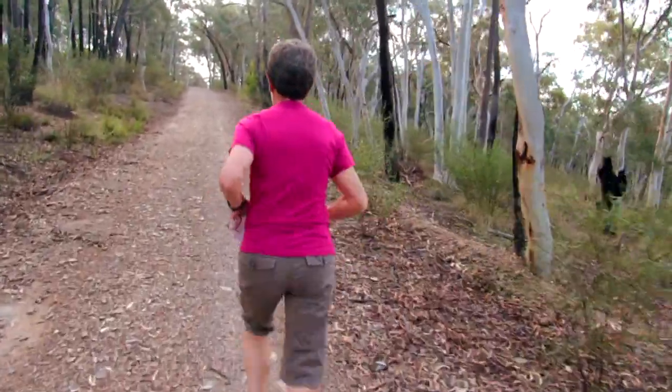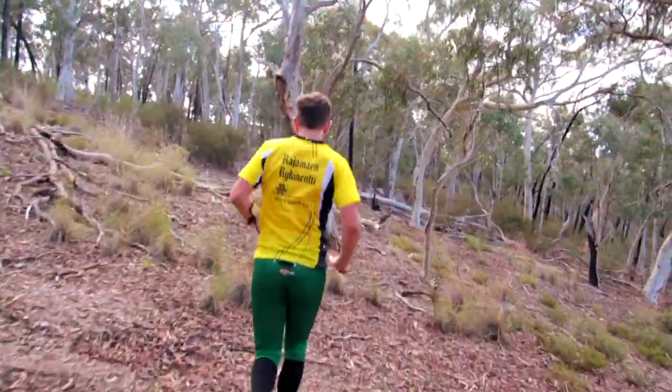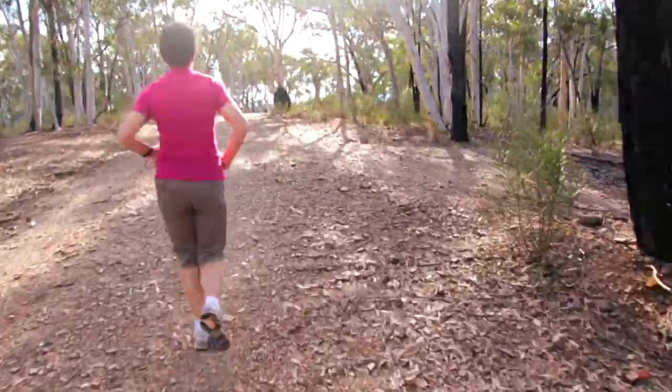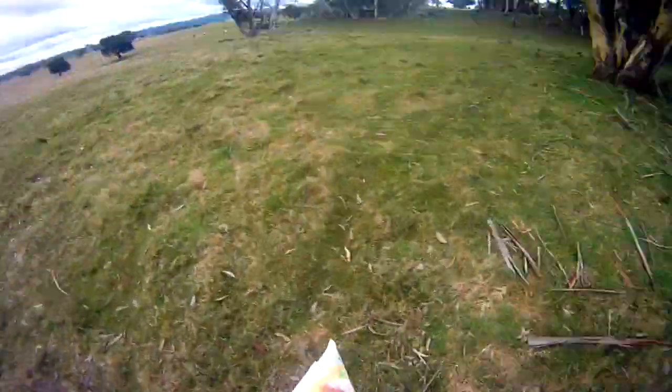Making a navigational mistake, or worse, getting lost, is something I don't really want to think about. But I have a feeling that I'm going to have to confront it sooner or later.